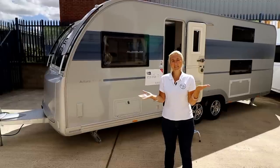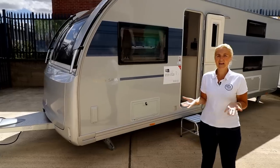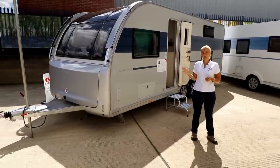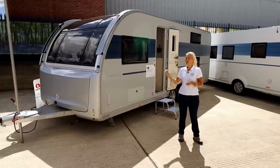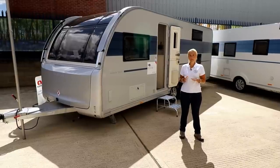So there we are. It's a bit of a whistle-stop tour, but unfortunately, that's all I can do for you today. Very excited about the new Adoras. Price-wise, as I mentioned earlier, we are looking at an increase up to around £25,000, but this is still a premium caravan. The other models remain fairly unchanged.